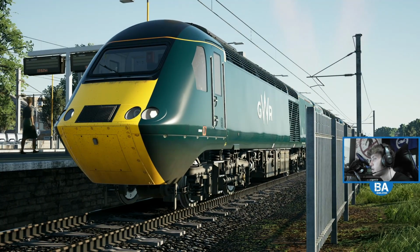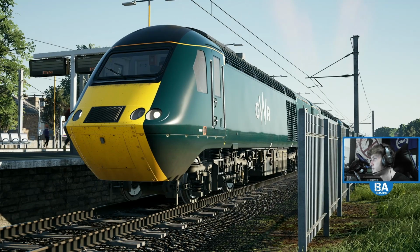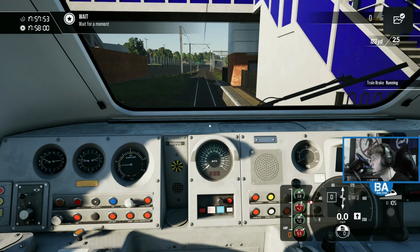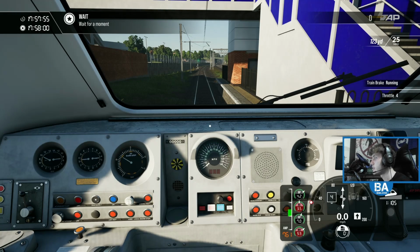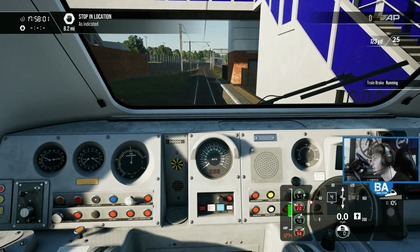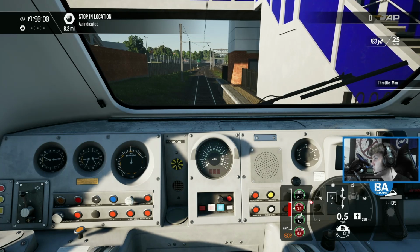Yeah, there it is, what a beauty. In fact, we might as well get going now. Nothing's stopping us from going. We are ready to go as well. Right, here we go. We've got 3 power cars, so we shouldn't really have an issue, although we might have an issue. There we go.